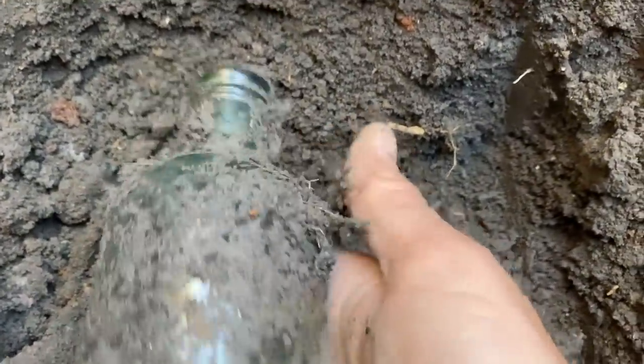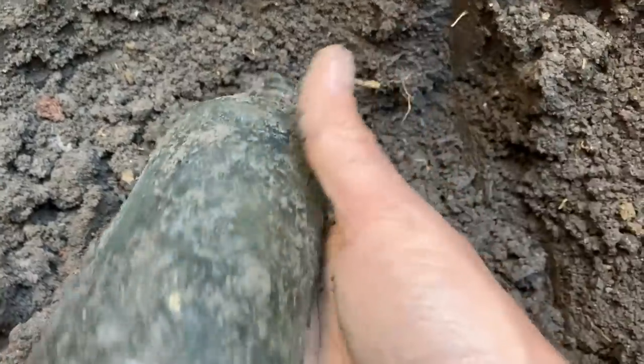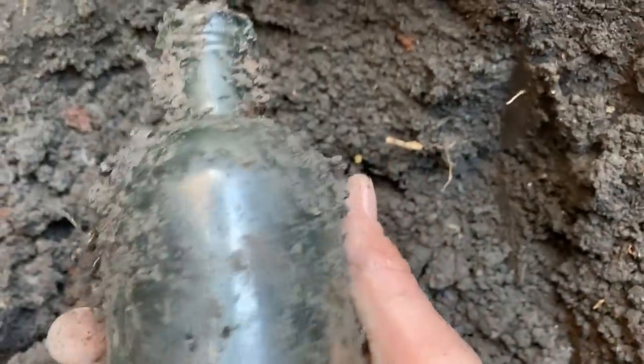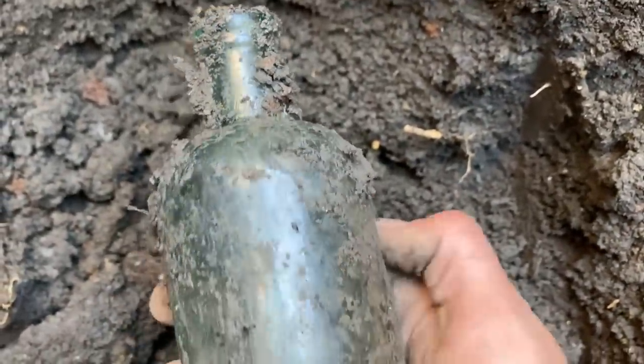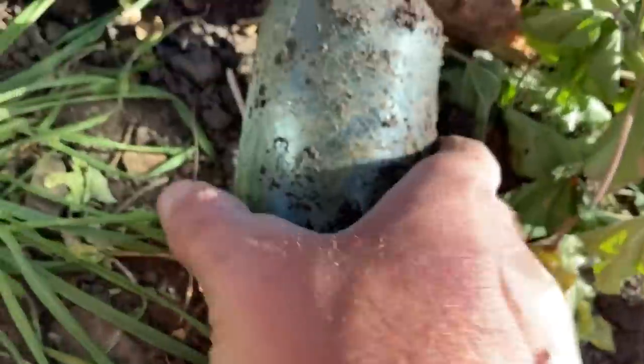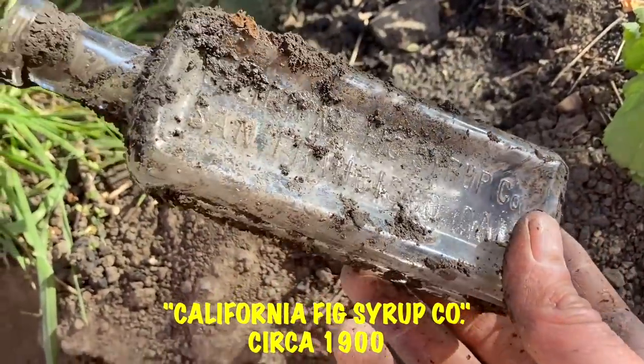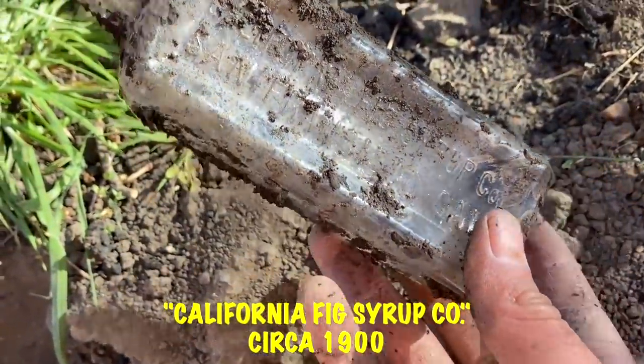Makes sense something like this would be in a privy, because people were drinking this, taking a dump, their stomach hurt. Some citrate of magnesia, later called milk of magnesia, would have helped them. Also, what was in there was a syrup of figs. It's another thing for your upset stomach, fig syrup, a laxative.